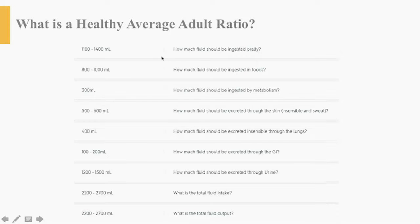And this is just a quick review, too, of what a healthy average adult ratio is. And so this is talking about some of the other areas that we may forget about. We always think about taking fluids in orally or even IV, but we sometimes forget that we do get fluids in through our food. We also have fluids being excreted back and forth between our lungs. When we breathe in and out, there is some kind of moisture loss that goes with that. Sometimes we don't think about those things. So this is just a quick review of some of the things that we do to make sure that our patients have a healthy average adult ratio.